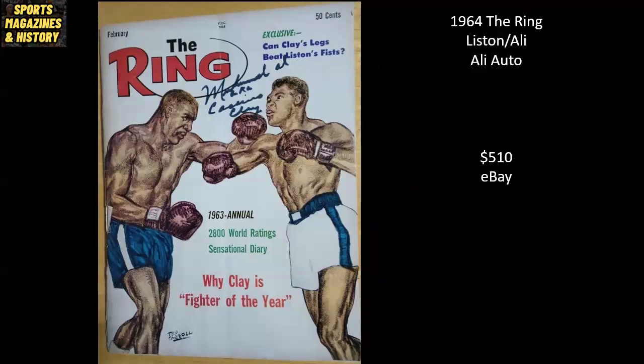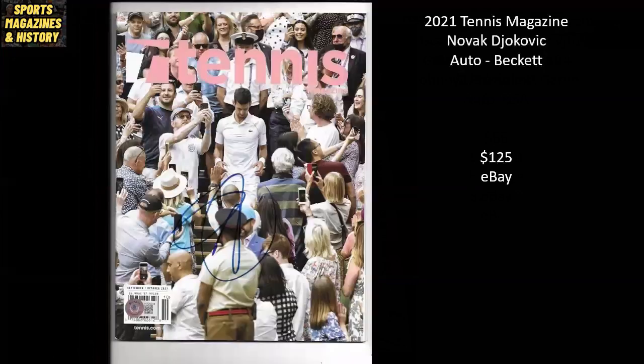From 1964, The Ring Magazine. You've got Sonny Liston, you've got Muhammad Ali, and Ali autographed this one. He wrote Muhammad Ali, aka Cassius Clay, and this one sold on eBay for $510. From 2021, this is Tennis Magazine. You've got Novak Djokovic. It's been autographed by Djokovic, authenticated by Beckett, sold on eBay for $125.